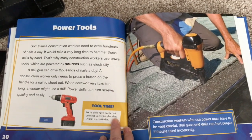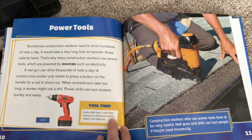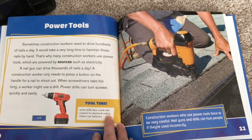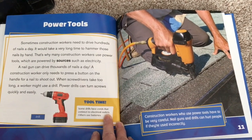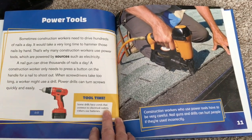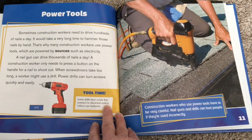Sometimes construction workers need to drive hundreds of nails a day. It would take a very long time to hammer those nails by hand. That's why many construction workers use power tools, which are powered by sources such as electricity. A nail gun can drive thousands of nails a day. A construction worker only needs to press a button on the handle for a nail to shoot out.